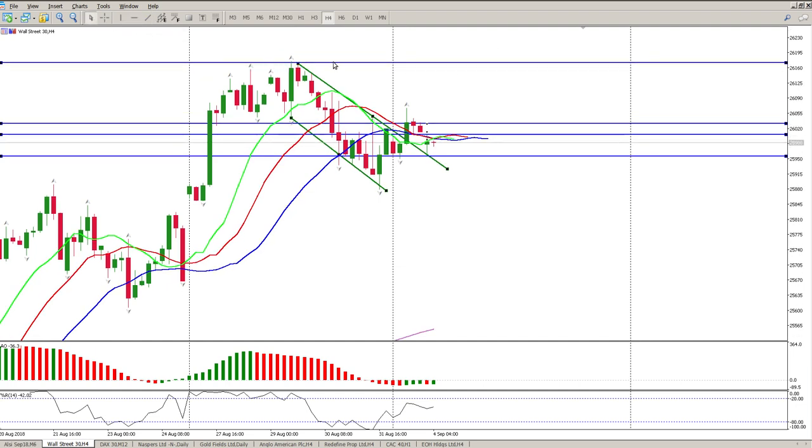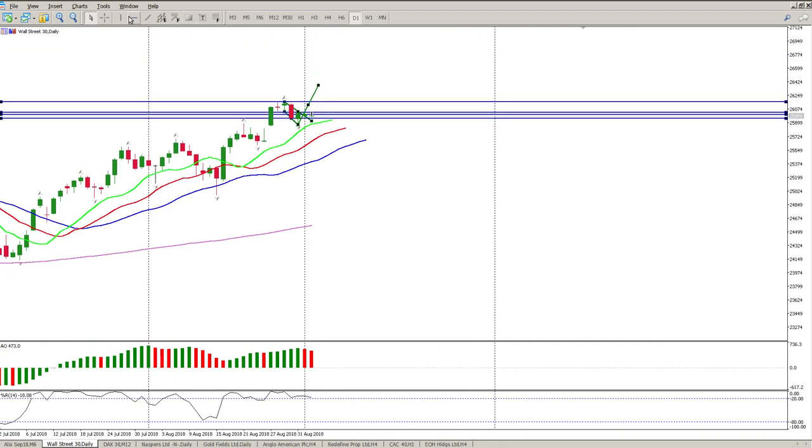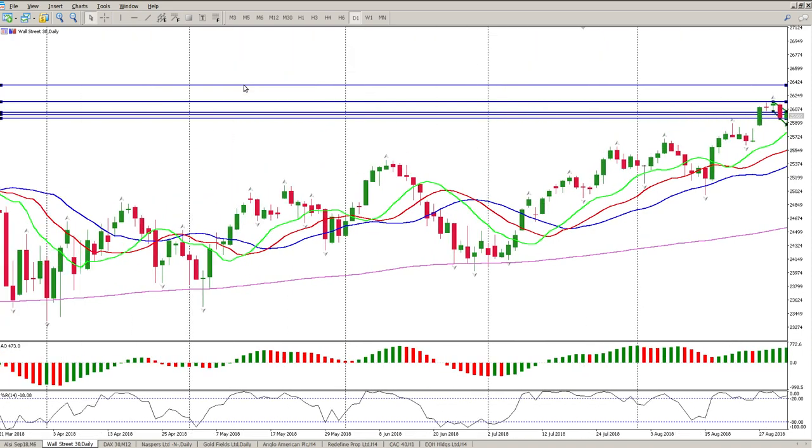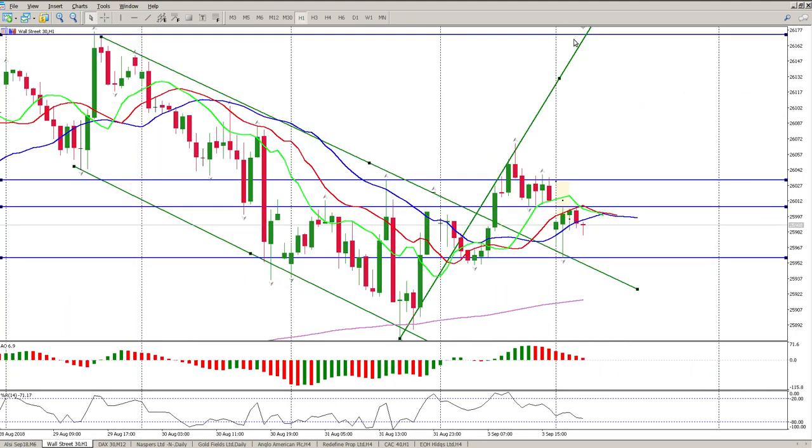Definitely the first level would be to target this 26172 area, and then the second level should be a measured move up to the top there, and if I'm not mistaken, that should be the previous high or pretty close. I've got these tails here. So what level is that? That is 26380. So 26380 is what I'm looking at playing out here.